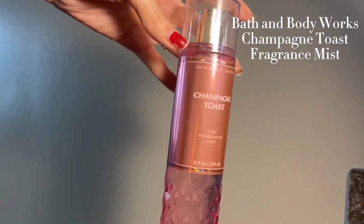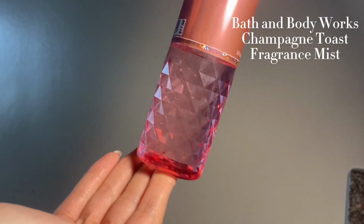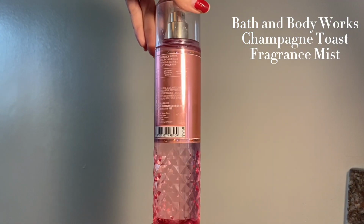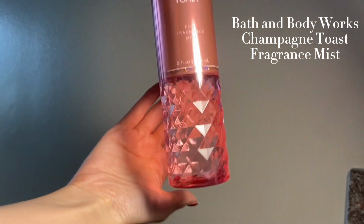I purchased a few of their fragrance mists in 2022 Black Friday, and I don't know if it's just me, but I realized that the mist isn't filled up to the top. I noticed that it's only like halfway up or something. Yeah, the mist wasn't full like I thought it was. So I've been going through this pretty quickly. This is the Champagne Toast. I thought I liked this scent at first, but I'm starting to dislike it kind of. So I just thought, okay, let's just try and use this up. I've already hit under the sticker mark, so I think I can finish this up pretty soon.